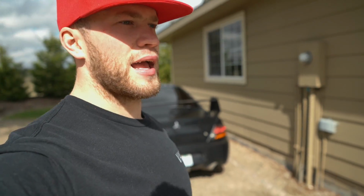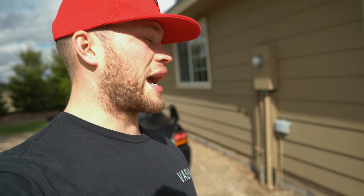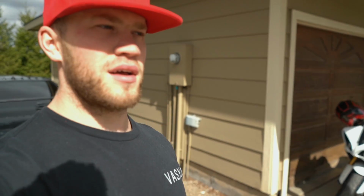My street bike I am selling. I want to get a different bike for this year. I absolutely love my R1, but I want to upgrade a little bit. So we'll see what happens there. Not completely sure what we're doing on that. The truck I'm definitely selling. I never drive the truck. I put maybe 1,000 miles on the truck within the last year. So it's absolutely ridiculous to own that thing.